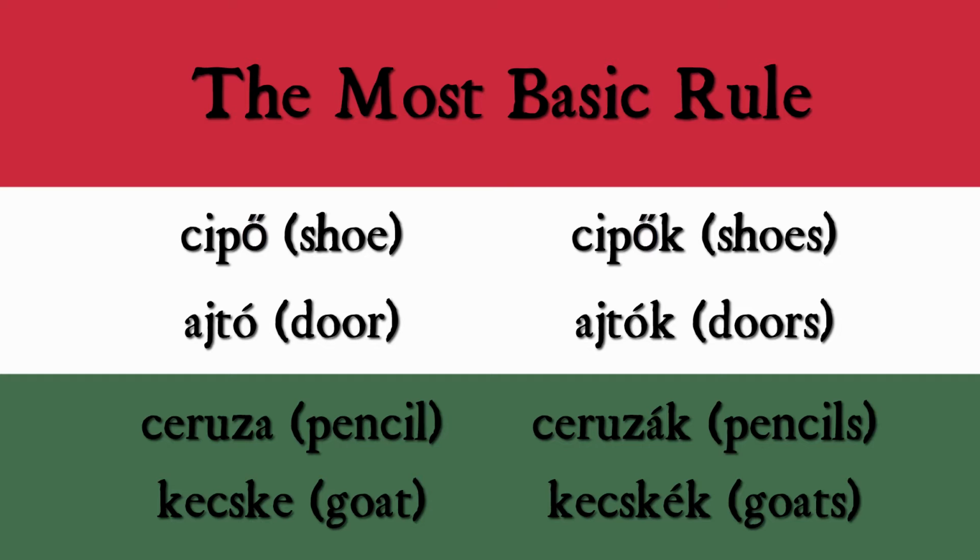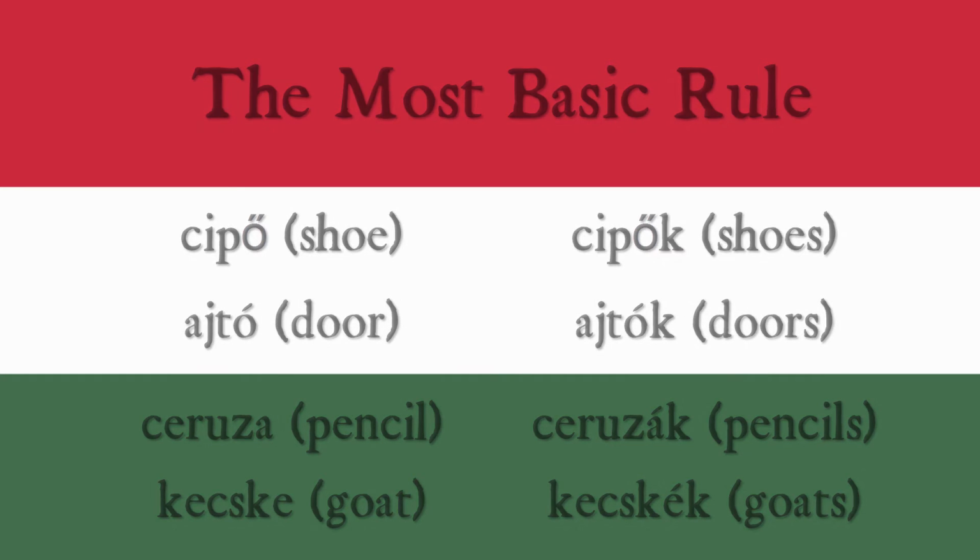Let's dive into some complications. This is where we're going to be applying our skills in vowel harmony. Let's start off with the front vowels. As I hope you'll remember, the front vowels are e, é, ö, ő, ü, and ű. We're going to further split this group and separate the e and é from the rest.